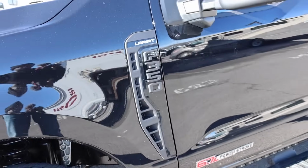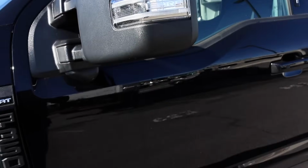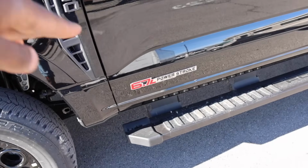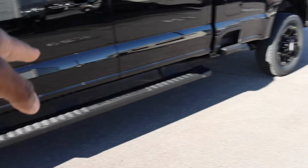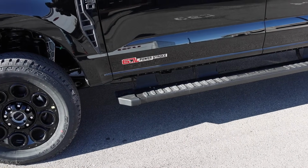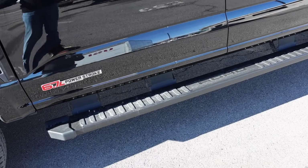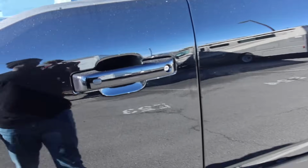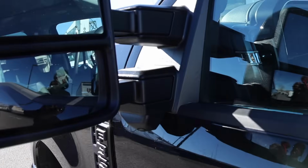And here's the badging on the side. They do black out this trim piece here. Black mirror caps. And that Antimatter Blue does have a lot of sparkle in the paint. You can see some blues and silvers in there. Here's the badge for the powertrain. You do have these running boards that come a part of this package too. You can get power running boards with the Lariat, which is nice. I believe that Ram took that away for the Laramie. Smart key system for the front doors. And here are your mirrors. Nothing's really changed from basically 2017.